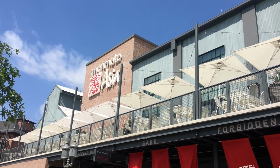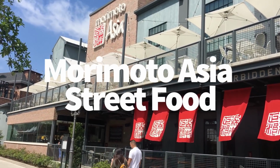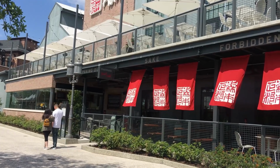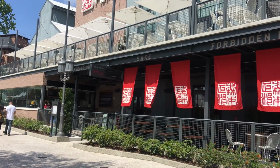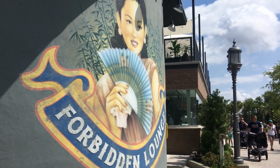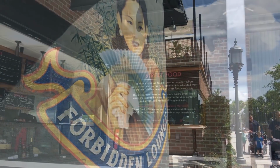And finally, we want to talk about Morimoto Asia Street Food. So Chef Masaharu Morimoto, who of course was an Iron Chef, has a location in Disney Springs called Morimoto Asia. Next door is a little counter service location called Morimoto Asia Street Food. And if you want to treat yourself to his delicious food but don't want to make a reservation or spend huge bucks, well, this is the place to do it.